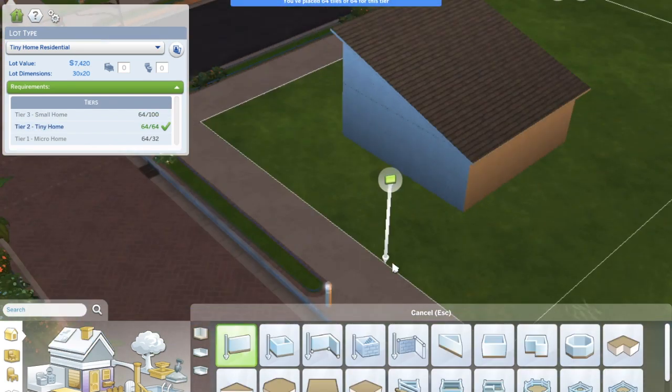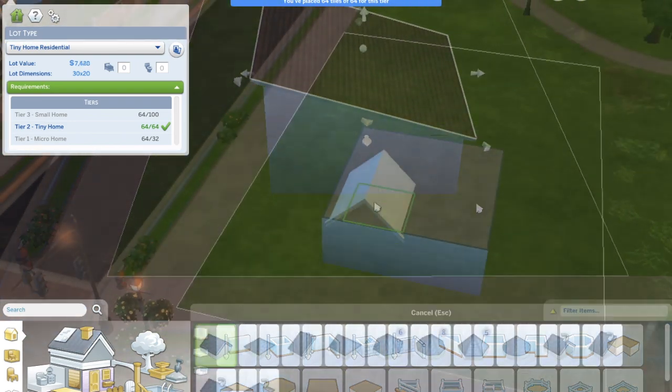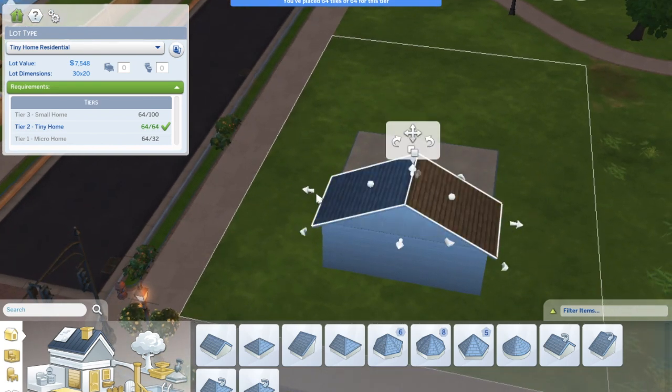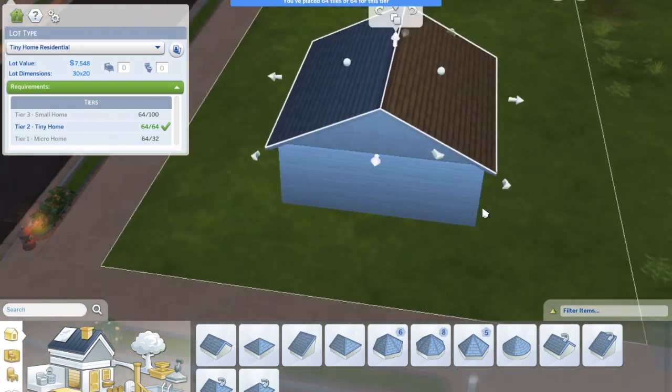Normally when I do speed builds on the channel, it's apartment speed builds, so I don't have to actually do any building. Because I'm good at decorating, or at least okay at decorating. It's really just the actual building of the shell that I'm not good at. But today we're changing things up, and we're actually gonna build a house.